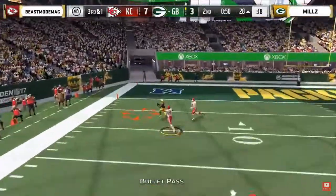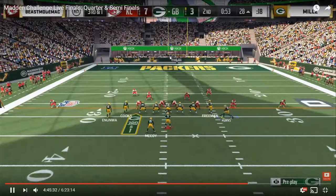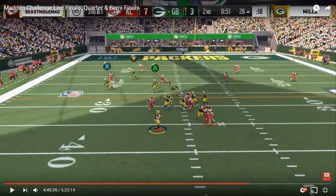And he looks like he runs bench there, and that, oh man, okay. Well, that was very unlucky. Obviously, that's Madden for you right there. Like, if you could sum up this year's Madden, that's Madden.